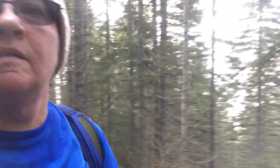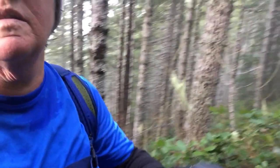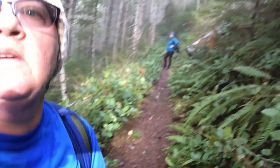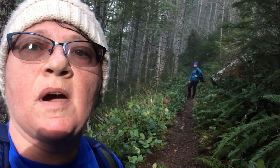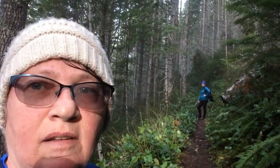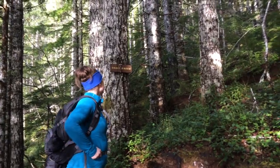There's a trail coming up. Kind of on a ridge here. And we're heading up this way. Sun's trying to pop out. Yeah, so still got another 8.5 miles to go. All right, we've made it to Oasis Creek.